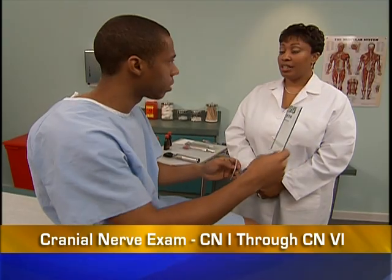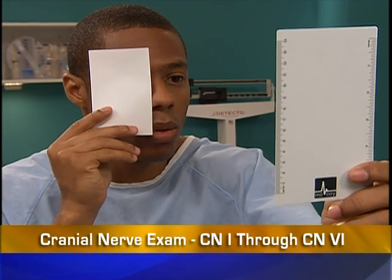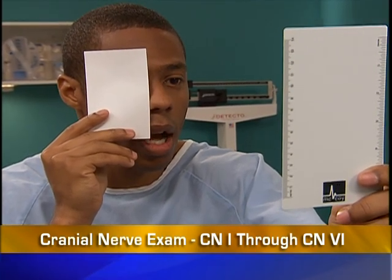Test each eye separately. Normally, a person can read without hesitancy or moving the card closer or farther away.